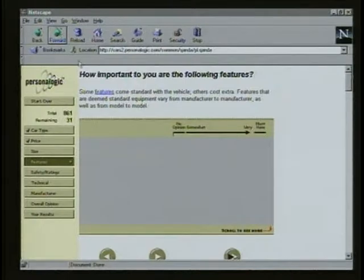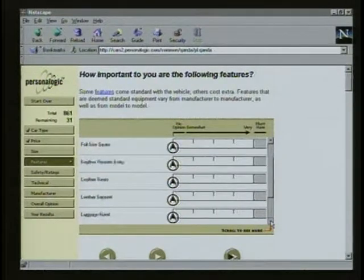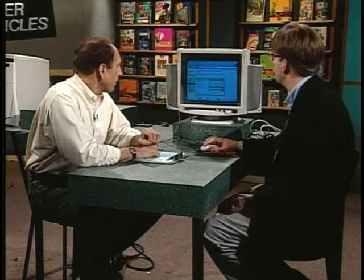I guess the features. We want to decide what kind of features I want. Right. And so here, again, I moved that slider on climate control to say it's reasonably important to me. And what other things did we pick here before? Definitely wanted, a must-have, was power door locks and power mirrors. Right, and you can like things a little bit, or you can insist upon them, as you've done with power door locks. So it's a simple way to do it. It's really important, not so important. Right, the way people think about things. Okay, so what did we look at next?